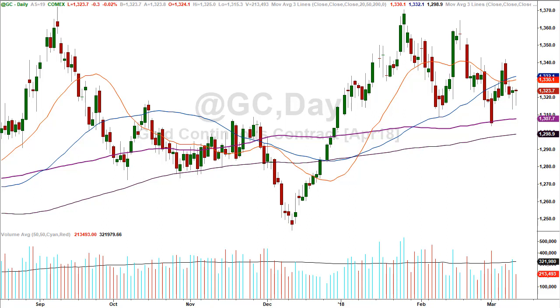And until and unless we go in one direction or another, we're not going to get a clear picture. We don't have a pattern to play off of. We just don't have a clear picture of which way gold wants to go. So when we don't have a clear picture, we just leave it alone, move on to something else until the picture clears up. So we can look at crude oil.